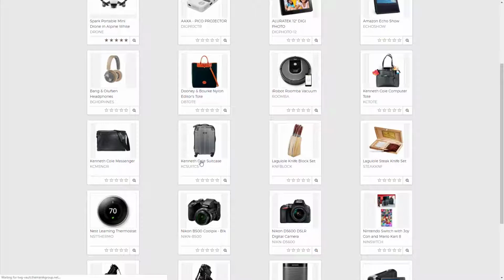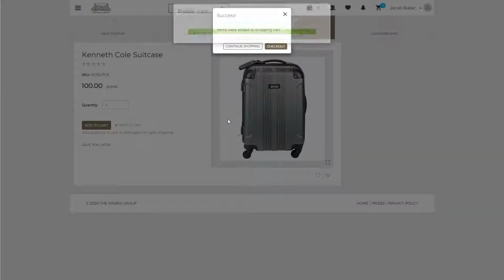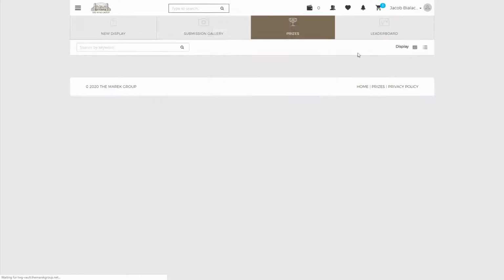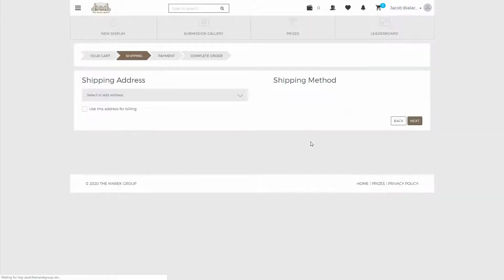So we'll click on one here, this Kenneth Cole suitcase. It costs 100 points. So once you have accrued 100 points and you want this item, you just say add to cart. And you can either continue shopping or you can check out. And then here's where you would check out. And you just enter your information. The payment, I would assume, would just subtract it from your points. I haven't actually bought anything on here before. But yeah, so that's how you can order your prizes there too.